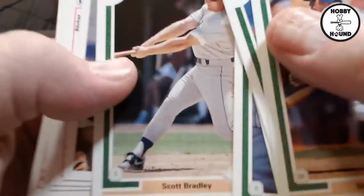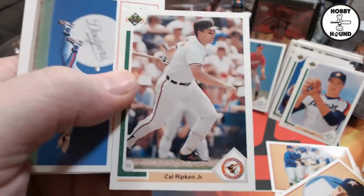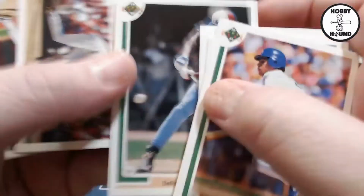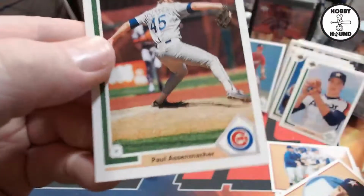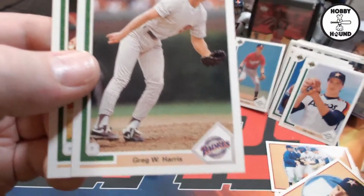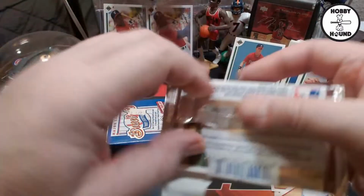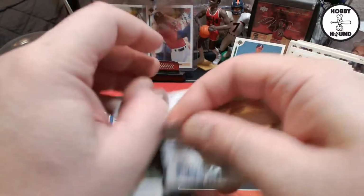Another Tigers. Dwight Gooden. Scott Bradley. John Olerud. I think that is the first Cal. Maybe not. The Shields. Austin Mocker. Who? I guess there must have been another Greg Harris. Why they put it Greg W, right? I'm sure I knew at the time, but I don't remember now.